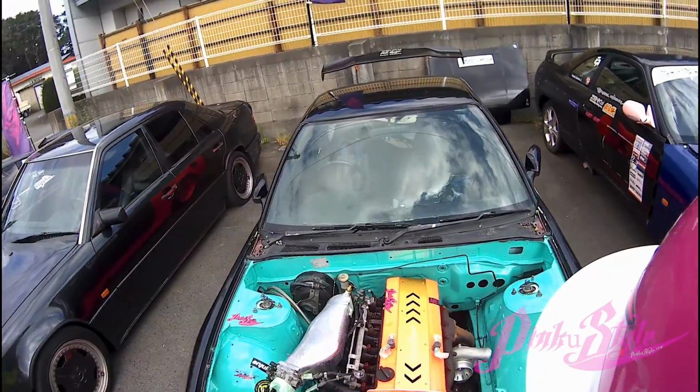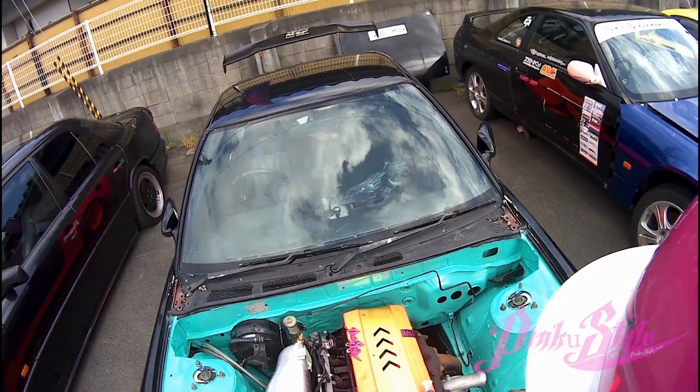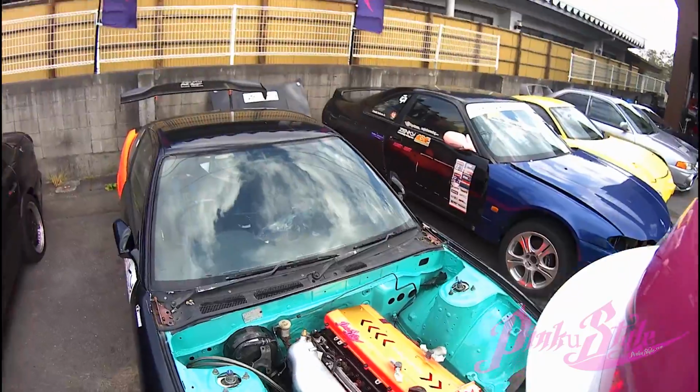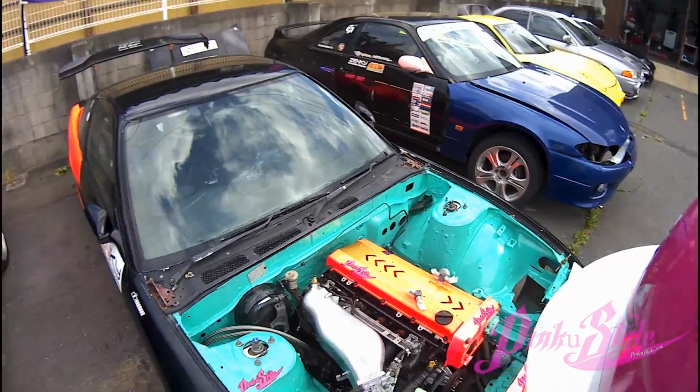This is an RB20 with Pinku style covers and Pinku style paint, with the Japan Dyno cover on it and all that stuff, and it has the cool front-facing manifold. I'll be carrying those too, so if you guys want to buy these, check out my shop for those.